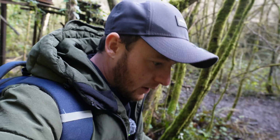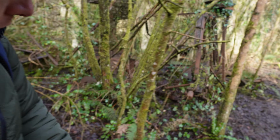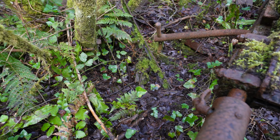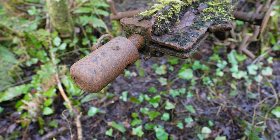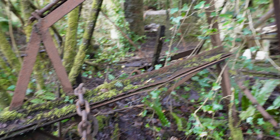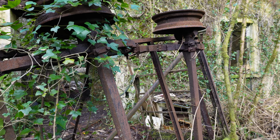So I've got an old bed frame. No, that's the end of it. Whatever would attach to that with these huge old chains, and would have had 4 big wheels.